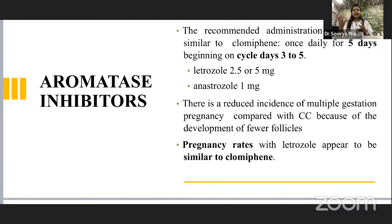Various brands are available in the market. If you are administering a dosage of HMG 75, that includes both FSH and LH 75, or if it is HMG 225, it is FSH 225 and LH 225. So we can step up from a dosage of 75 to 450. We can definitely see beautiful follicle development in poor responders or those who have previously failed cycles with clomiphene or letrozole alone. In such scenarios, the addition of gonadotropin definitely has a good outcome.